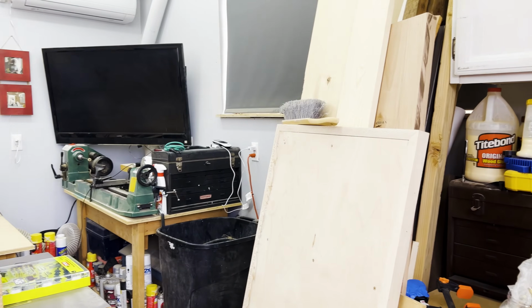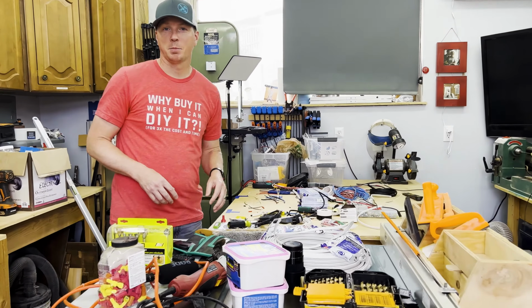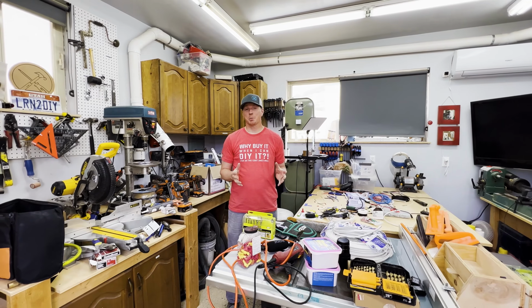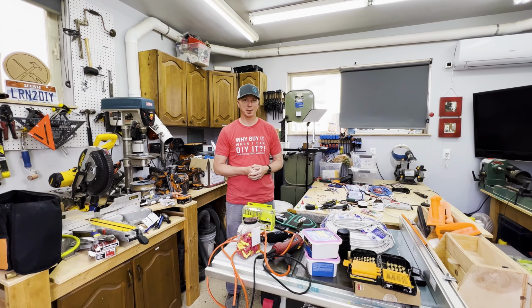But there's just so much stuff in here, and don't mind the total mess. This is from one of my recent videos and I haven't cleaned up yet. But this shop gets so crowded so quickly. So as I've done more and more woodworking, I've found that the more tools I have, generally speaking, the better. I like power tools. You like to have everything you need.